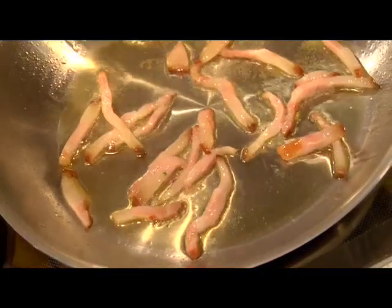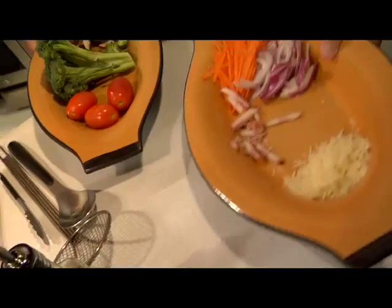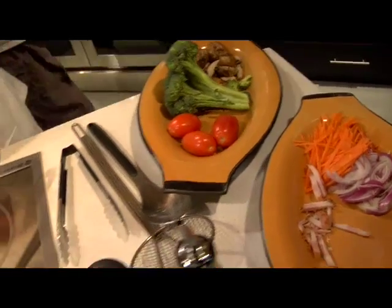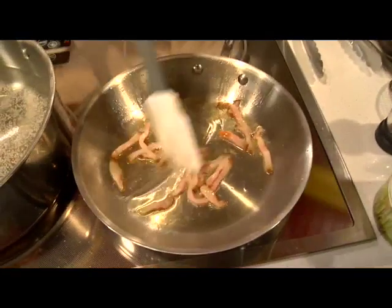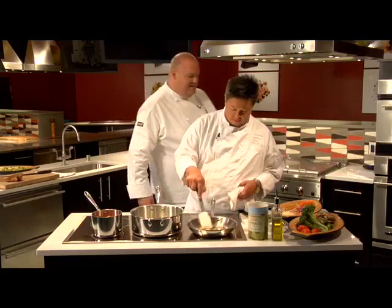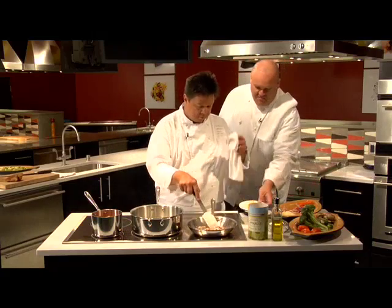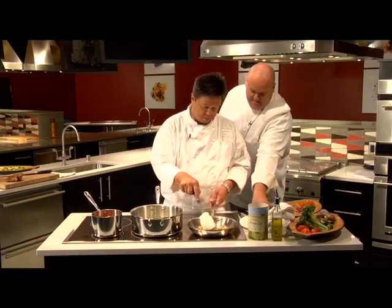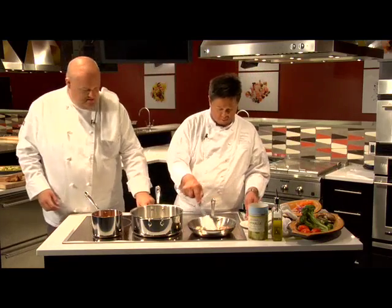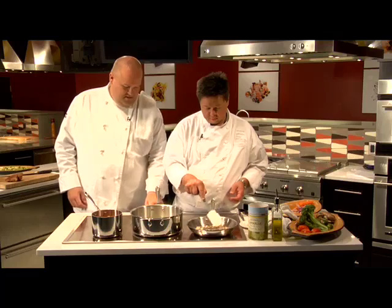We got a little mushroom, a little carrot, a little red onion. Of course, bacon, broccoli. Don't forget the garlic. Can't have a good pasta dish without garlic. It's a beautiful thing. Now we're getting a little of the nuttiness out of the bacon.